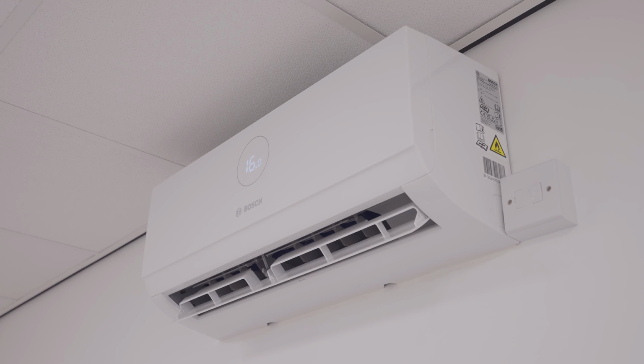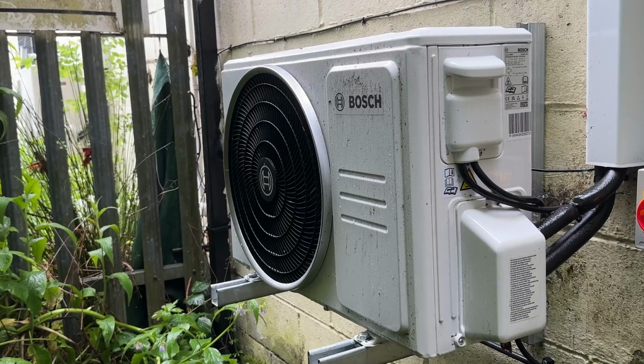Finally, I will bring up noise levels. This is something I've been blown away by with the Worcester Bosch 3000i. The indoor unit is super quiet. During my meetings, Zoom calls, in my house watching TV, you can't hear the actual fan, which is very impressive. The outdoor unit, the same.